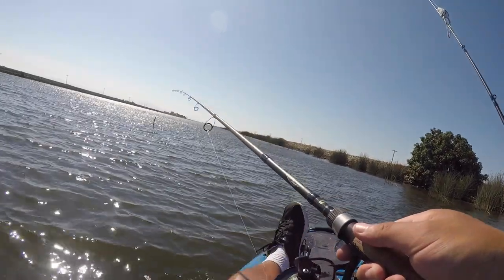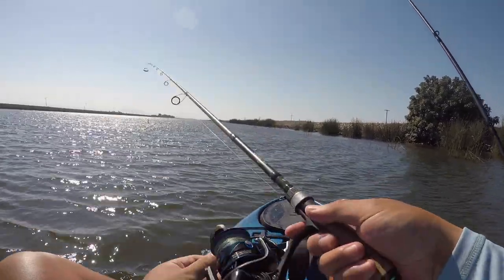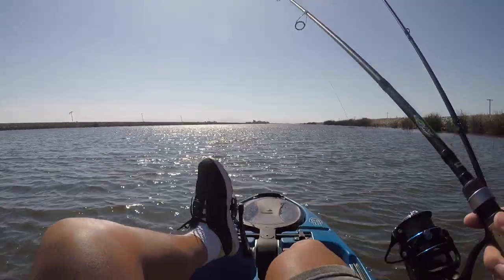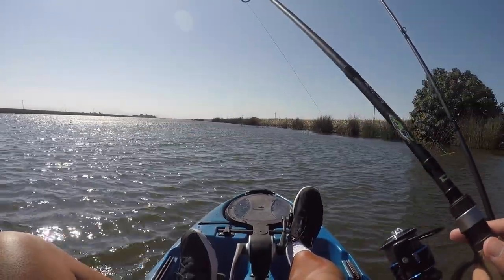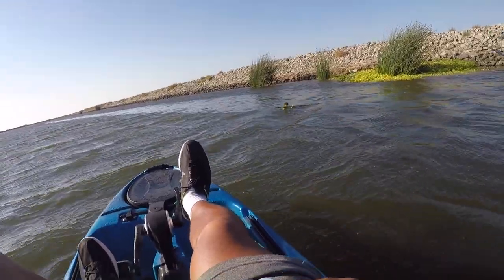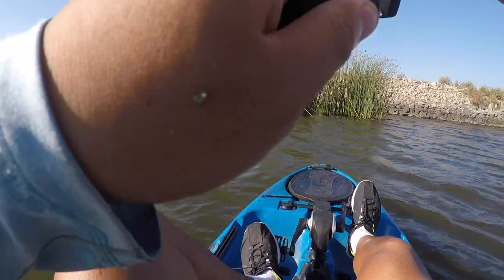All right, I threw the frog around this patch of tules and nothing. So I'm gonna go with the drop shot, see if I can catch any finicky bass nearby. Got some bites last time I was here, so hopefully they are still in this particular spot. If not, I'm just gonna have to keep on moving. Oh, got one.